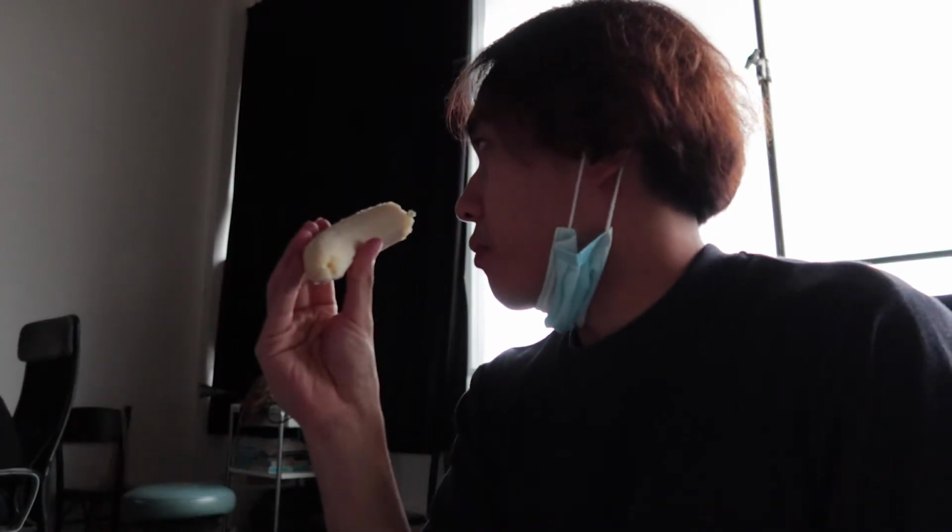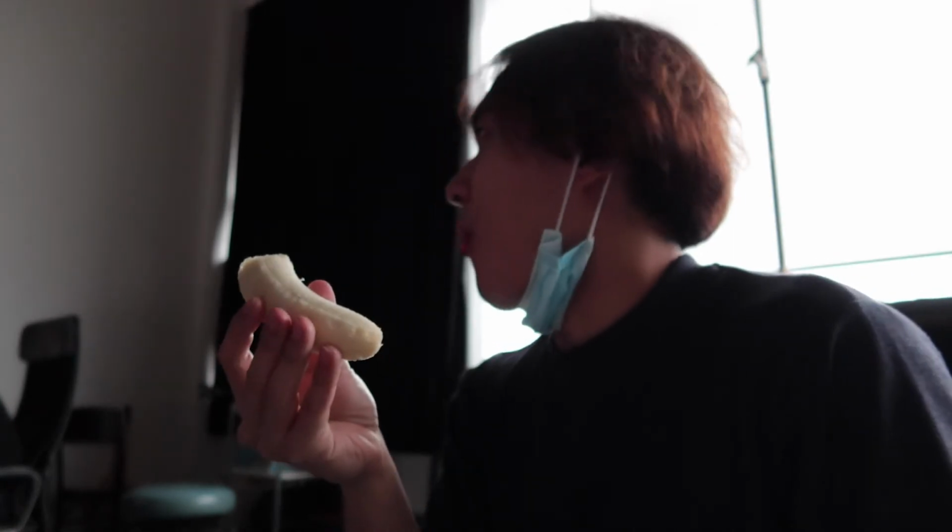Kyle working hard. Working hard. I'm not working hard, then I take a break. My colleague is busy doing his work while I'm eating a banana here.